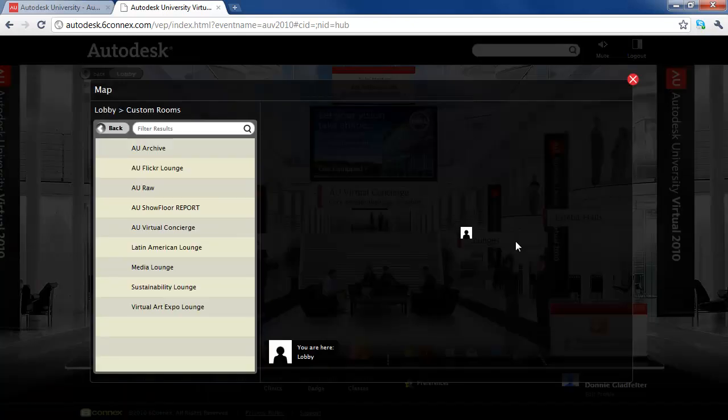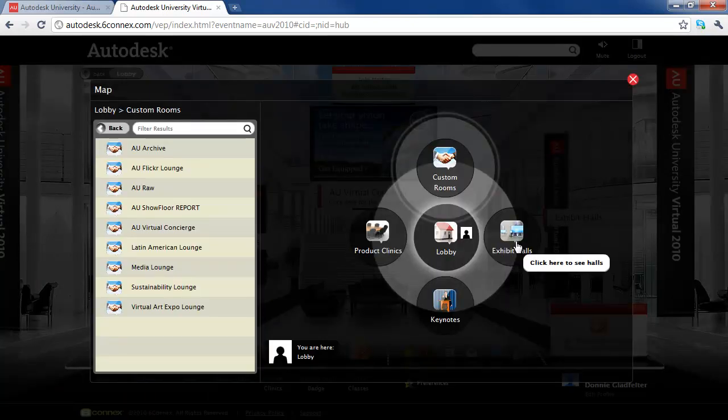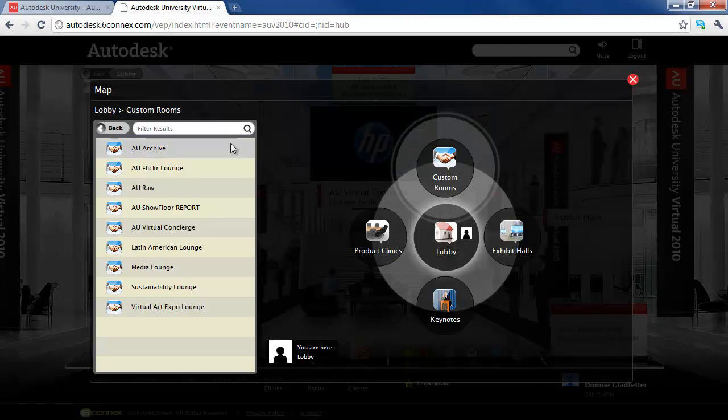Clicking on this, you might expect this. It's not really just one room. It's in fact a compilation of rooms or lounges, as we're calling them. And we'll go through each of these individually, but the first I want to talk about is this AU archive. We'll just start right here at the very top of the list.